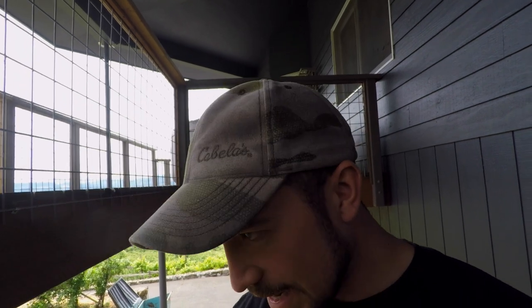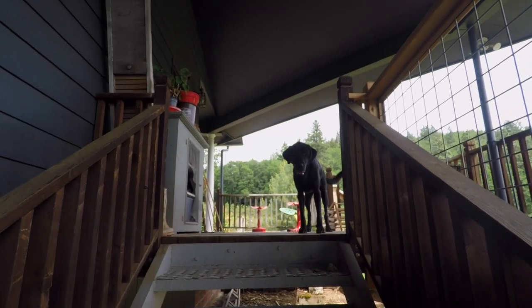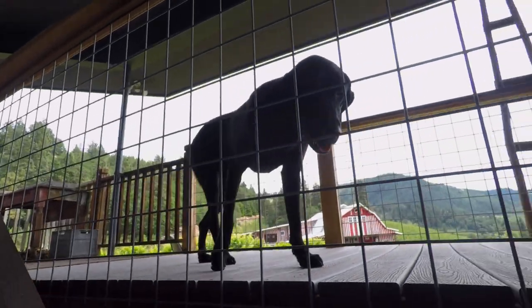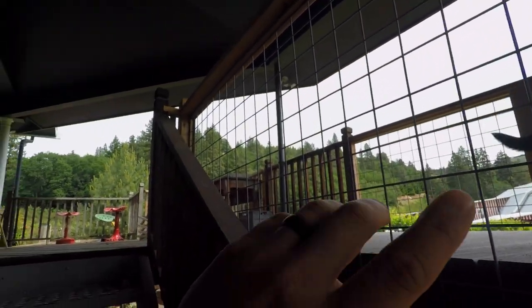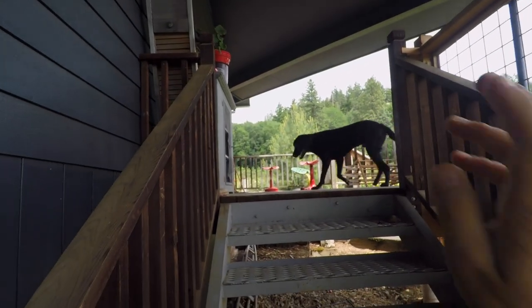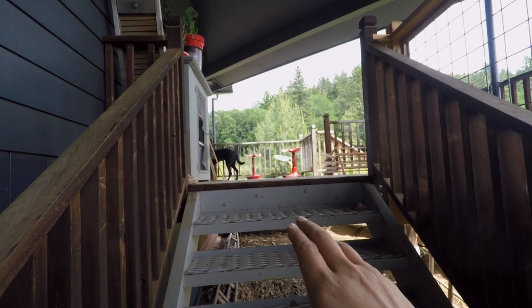So Chief's already trying to go around. He doesn't want to come all the way up here. What are you doing, huh? You just trying to take the easy way up, huh? Chief, I need you to go back down, okay? Over there. Back. Right there.